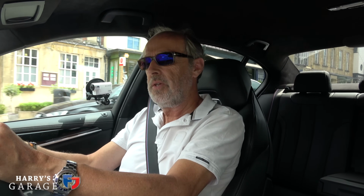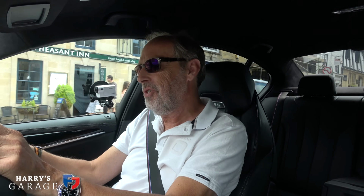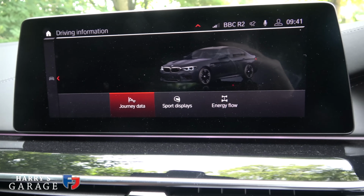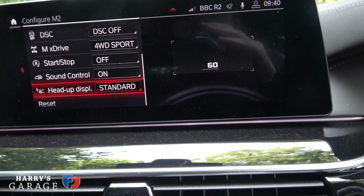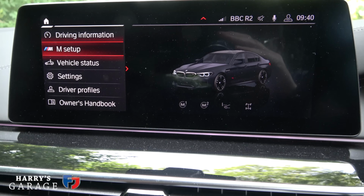We're just sitting in traffic, so I'm going to pull up the menu on the screen, and I can go to car, first setting, and this is where you delve for hours into individual setup, what you can alter on this car. I mean, it's PlayStation generation stuff. First thing, I can go to driving information, that gives me MPG and things, but I want to go to M setup. First thing you can do is configure M1 and M2, and these are your special buttons on the steering wheel here, bright red, for your individual settings.